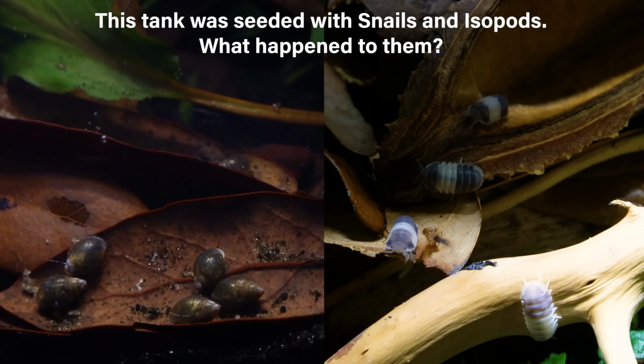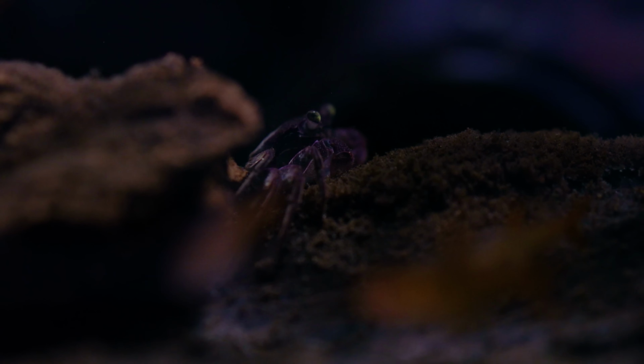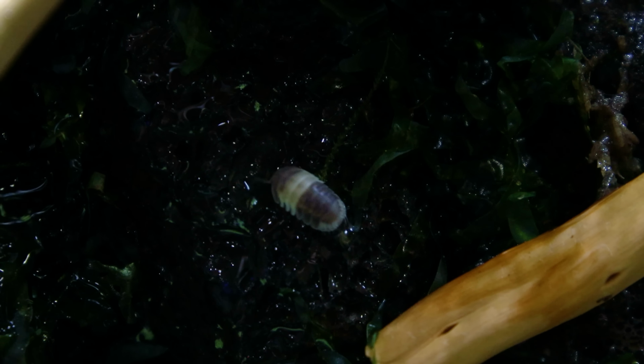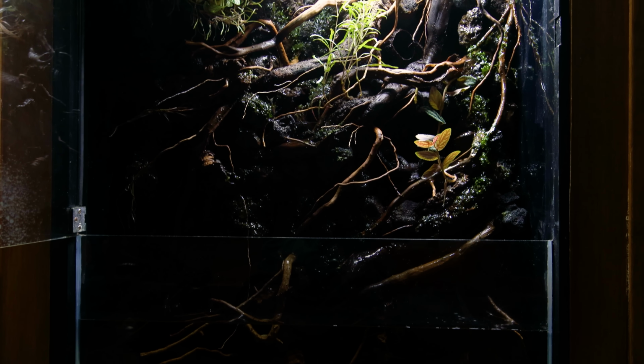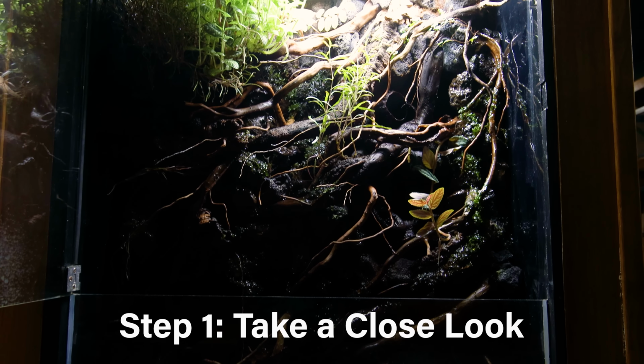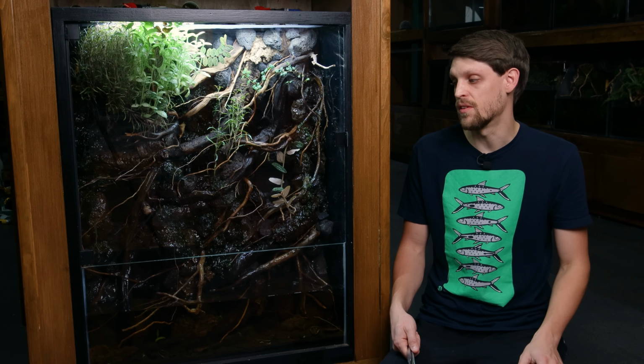What about the snails and isopods? Although a few tiny snails remain, it's safe to assume the majority have become crab food. I rarely see isopods, and I'm sure they've been hunted as well, but they spend most of their time underground, so chances are there's many tucked away from view. All that's to say that this enclosure needs some serious maintenance to look its best.